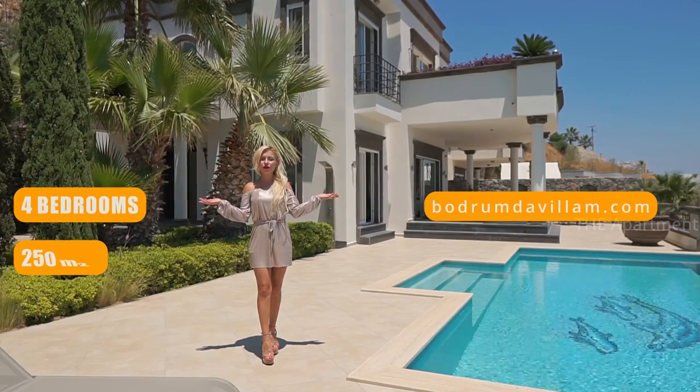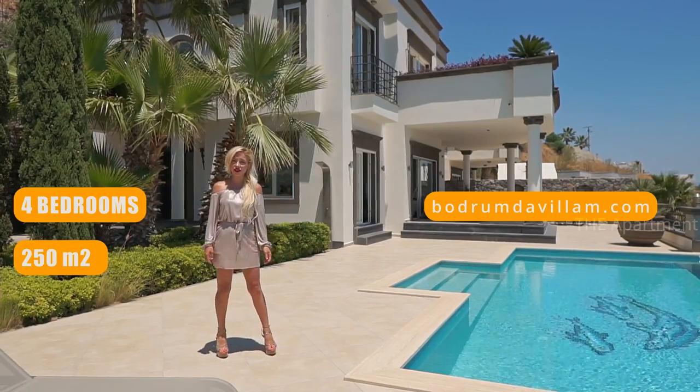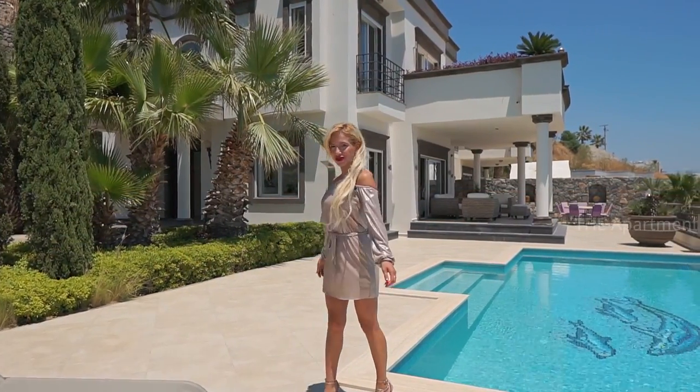This villa has 4 bedrooms, 250 square meters of interior space. And now, let's start the tour.